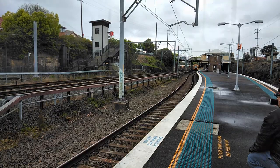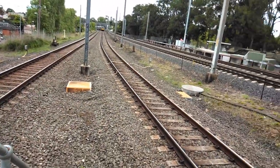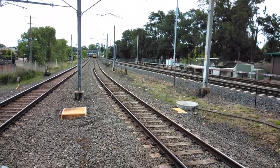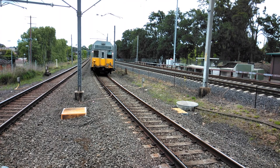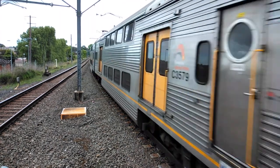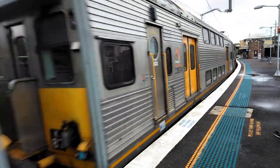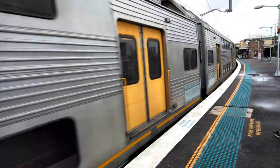Probably put on the bigger lens, I don't know. And we've got a K set deciding that it wants to pass on a red signal. It's not going to pass on a red signal. It's going to pass platform one, though. Can I attempt a shot like this? K87 leading half. Pretty slowly passing. Stopping.